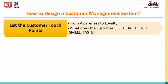These are simple practices. One thing you need to know is this: creating a customer management system is not some complex, high investment activity. It is about just taking care of the perception points of the customer. What does the customer see? It starts with your website. It starts with your social media pages. What does the customer hear? It starts with your customer support executives, scripts, voice, tone, accent.